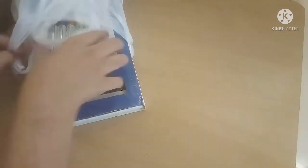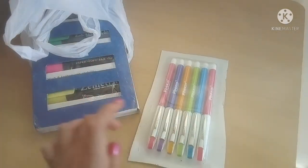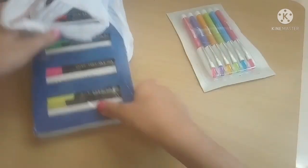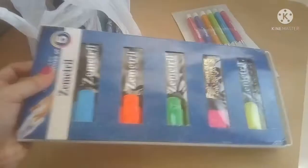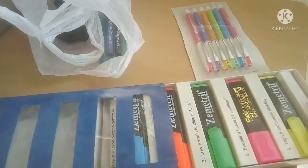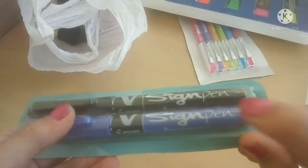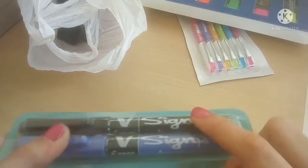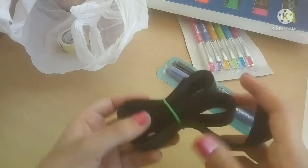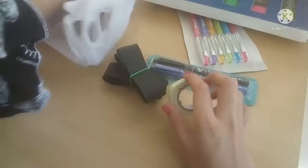Now from this bag I have these pens. So these all inks are blue only, but the color of the pen is different. So these are 1, 2, 3, 4, 5, 6 pens, and these are my highlighters. So there are yellow, pink, green, orange and blue highlighters, you can see. Then these are 2 markers, blue marker and black marker. And then this is Velcro. Velcro, this is double sided, small double sided tape.